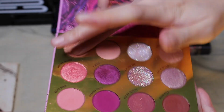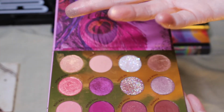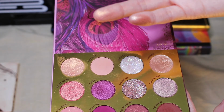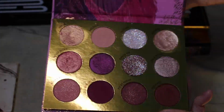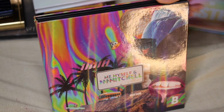I honestly really love how they do the Super Shock in the palette. That's pretty genius. I love the formula of Super Shock shadows. So yeah, I'm going to keep this palette, and I need to find ways to get more use out of this palette.